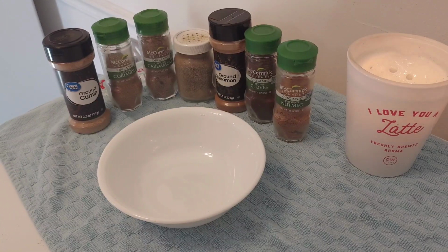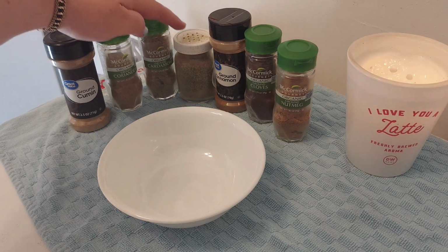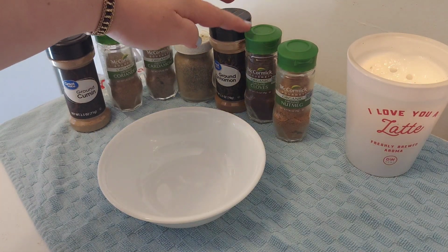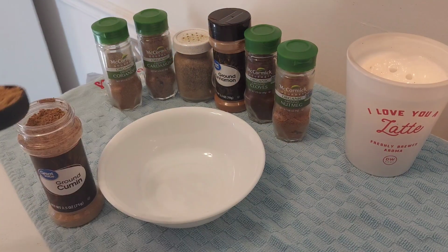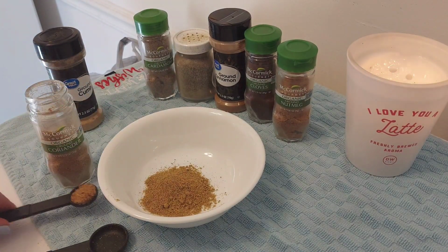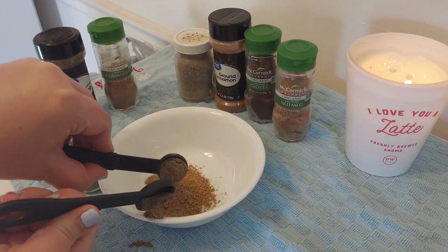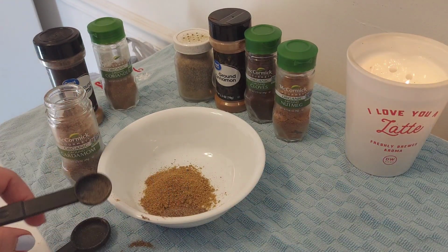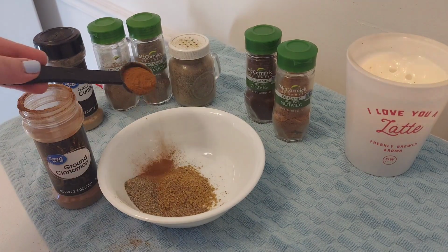Now, as promised, we're making this easy garam masala, which does use a lot of spices, but it cuts down on how many spices you have to add to each dish afterwards. For this, we're using cumin, coriander, cardamom, pepper, ground cinnamon, cloves, and some nutmeg. And to store it, I just had an empty spice bottle that I took some duct tape, put on the outside, and wrote on it to make a little label for it.